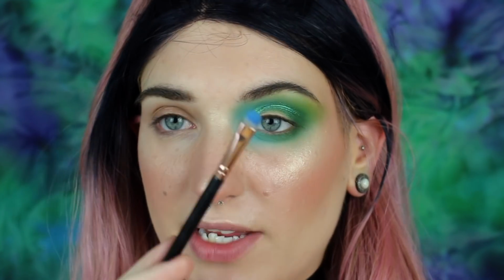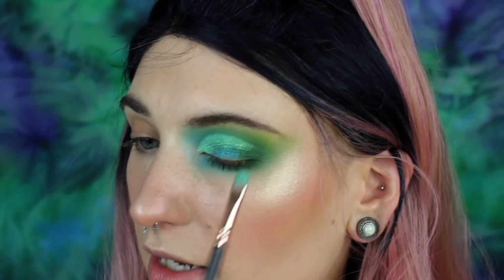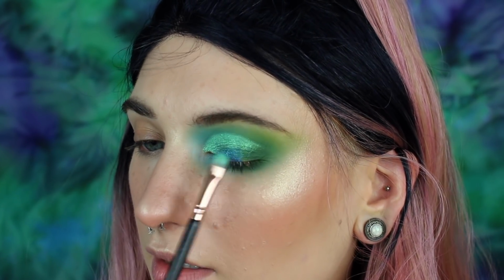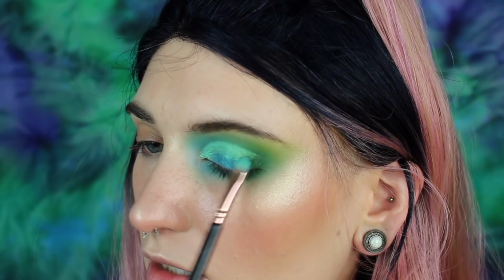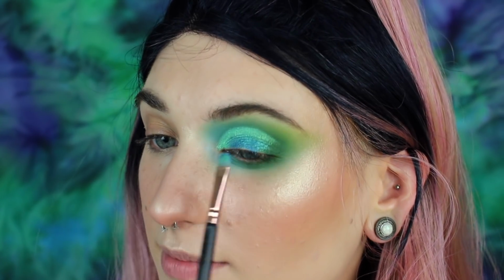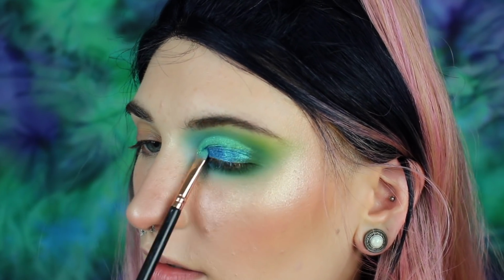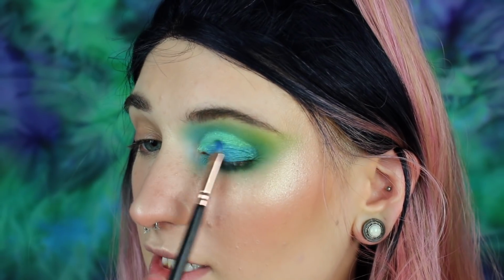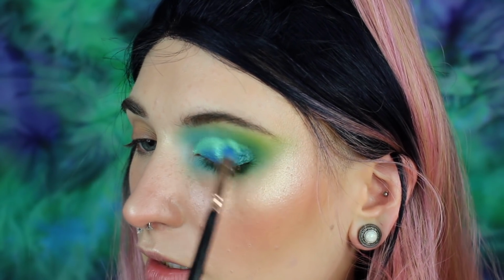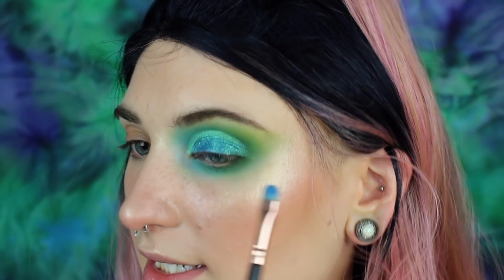I'm going to just flip that brush over. I'm using that exact same brush and dipping into Whale Song now. And I'm going to tap that on this bottom half. I love merging shimmers together like this just because it makes a really cool effect. Almost like I have a multi-chrome on my lid or something. And then I'm just going to flip that brush over and really start smudging that first shade down into the blue so it can mesh nicely.